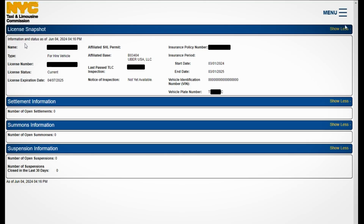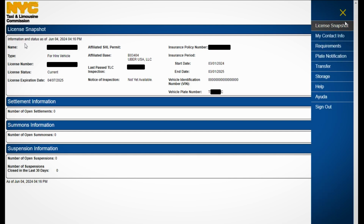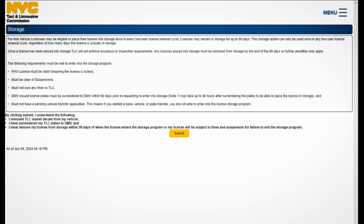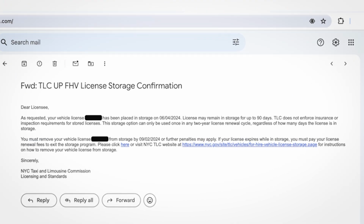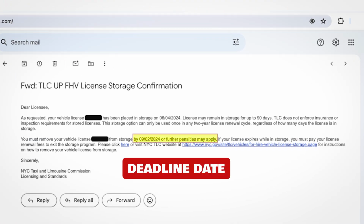After 24 to 48 hours of surrendering your DMV TLC plates, log back into TLC UP and click the storage option from the drop-down menu. Now, you will see there is no red text and you have the option of clicking a yellow Submit button. After you click Submit, green text will confirm your storage request, saying an email will be sent shortly. It's important to save this email and note the deadline date to remove your TLC plate from storage.